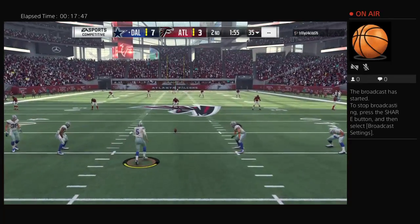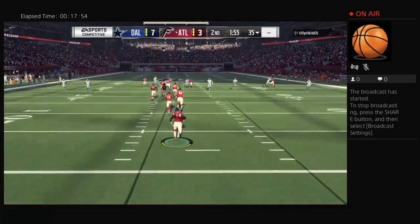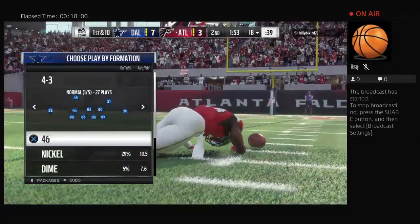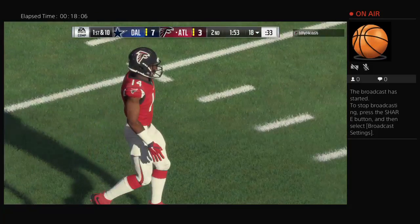Bailey now to kick this one away. That'll be taken in the end zone. And the decision to bring it out is going to cost him about 7 yards all told as he's taken down back shy of the 20. Here comes the Falcon offense now as they get set to take over here.